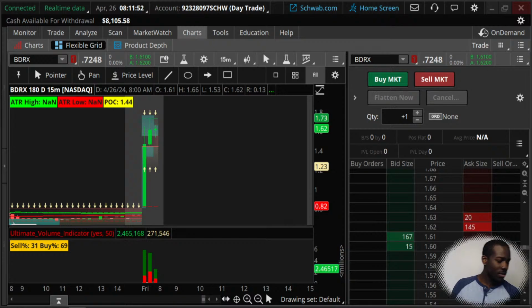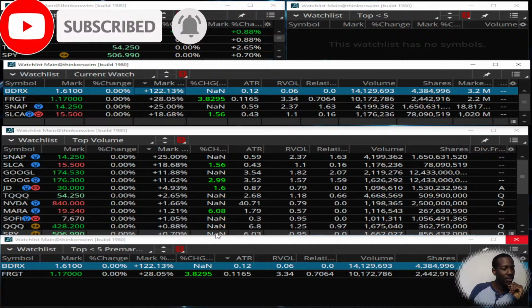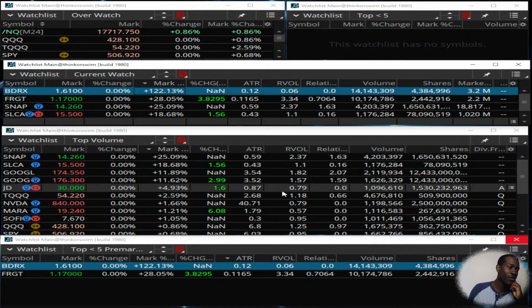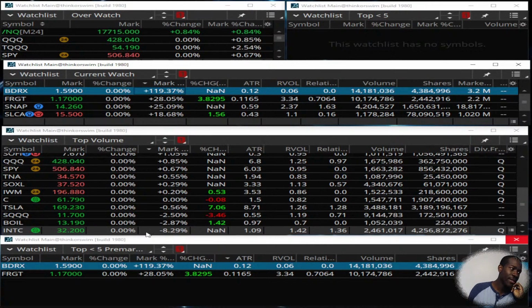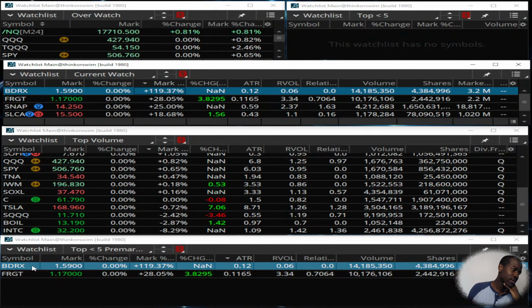Okay. So we'll see. Let's jump back over here to the scans. Basically this top volume scanner is going to be giving me the top 50 stocks based on volume. That's kind of what I looked at just a minute ago, but I don't even think there's 50 on here yet. And then this other scan here is for the top things under $5 in pre-market. So these are the two that came up, and BDRX is looking way better than FRGT.